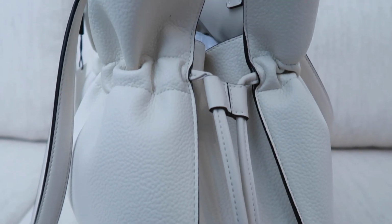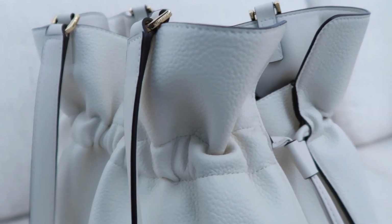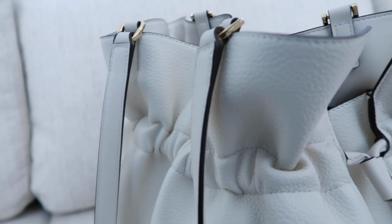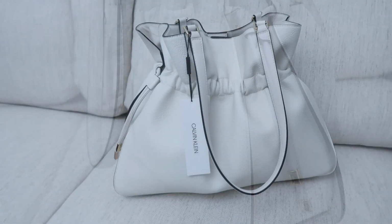But one thing, if you've been with me a while, you know I love to theme out the interiors with the organization. I think it's so fun to style the interior and organize it in fun ways. If you have not checked out my previous handbag videos and handbag giveaways, I will put the playlist down below.